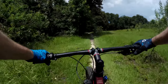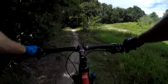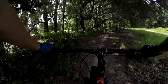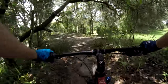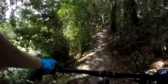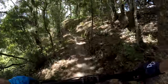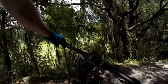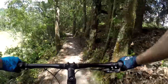Spider Berm, enter Spider Berm. I think I'm gonna enter Spider Berm here. This little overlook. A little bit of erosion going on here. Not the biggest fan of it.